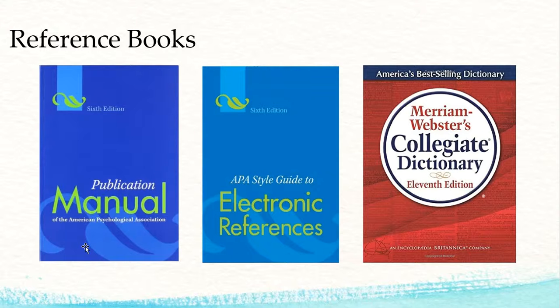So these are the books that are required in the Department of Health Science. This is the 6th edition of the publication manual that has everything in it. This one is just electronic references. It doesn't have everything that's in this book. So this is a book that's required. This one you can download from the library, or you can get a download from apa.org for $11. And then this is the dictionary that APA uses.